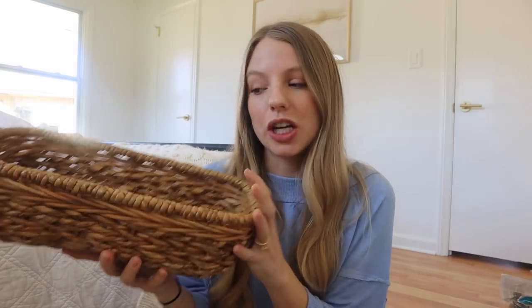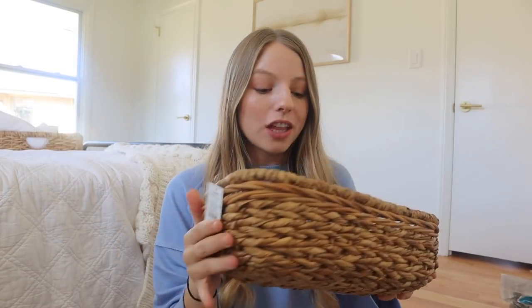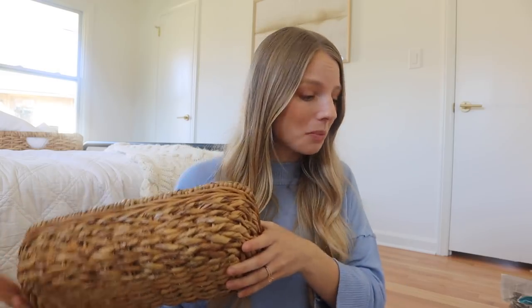So this is that, and I think it's meant to hold bread, so you could use it for that too. But I thought this was great. This is definitely new at Target because I haven't seen it, and I think it was like 10, 15 bucks, which is pretty great because it was exactly what I was looking for.